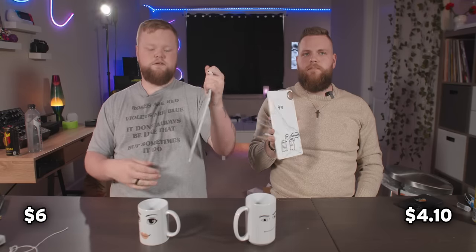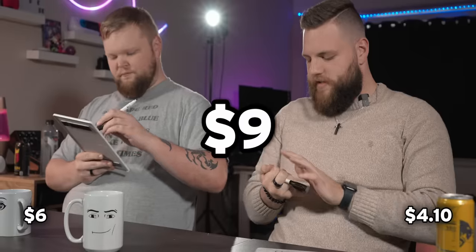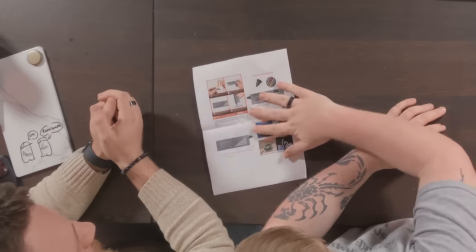Roblox mugs. They're mugs that look like Roblox. Just guess how much you think one of them would cost. $4.10. $6. Bren got that one because they cost $9 each. Offensively expensive for what that is. That's expensively expensive. Oh my God, it's a tester description.